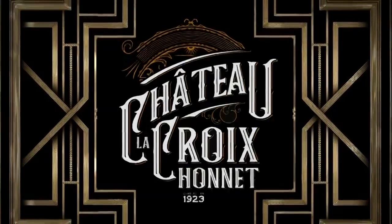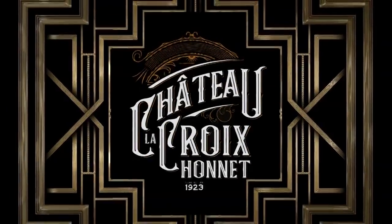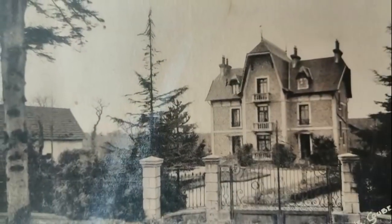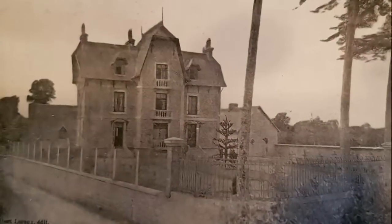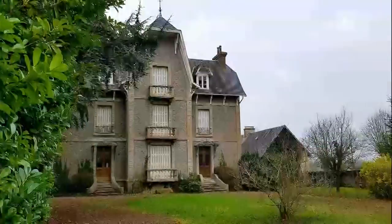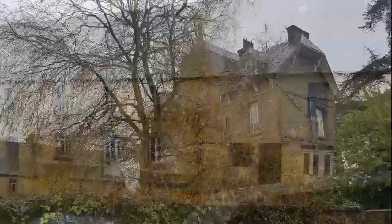In the beginning of the first quarter of the 20th century, in 1923 to be precise, the Gagné family, renowned Paris publishers, built Le Chateau Lacroix in Normandy, France. Fast forward almost 100 years to 2019, and my two friends sold everything they had to buy the chateau.